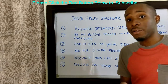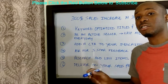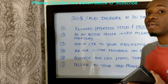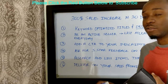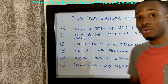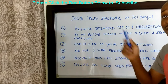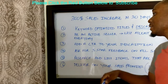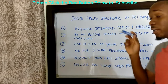Tip number 3 is to actually add a call to action to the end of your product descriptions. I know not a lot of eBay sellers do this at all. So maybe, I don't know if I'm the only one doing it, maybe I am. I always add a call to action to the end of my description. So after a buyer goes to your listing and they check your titles and they check your images, the next thing they will do is to check your description.